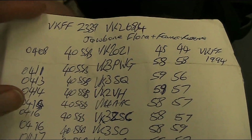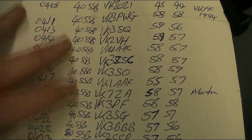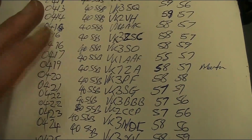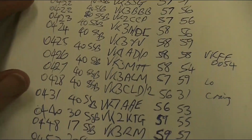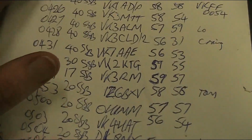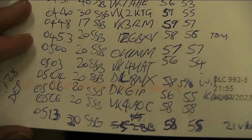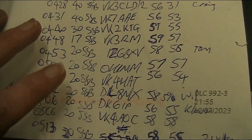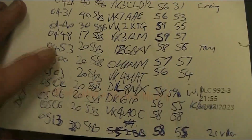Right, here's the log. We started on 40 metres SSB, whole lot of the usual Parks traces in VK1, 2, 3, 7. Don't think there are any VK5s, but anyway. Then 30 metres, then 17 metres, a couple of VKs there. But the real action started on 20 metres SSB, and there were some contacts there. Found a frequency, spotted myself, and got some replies there.